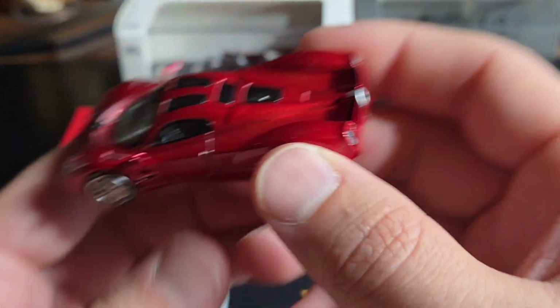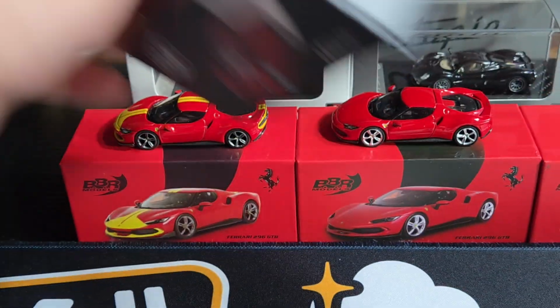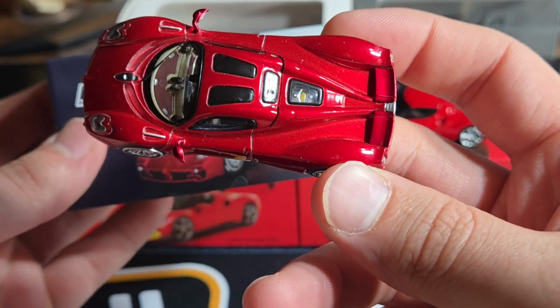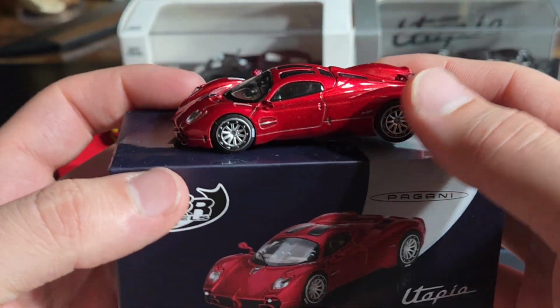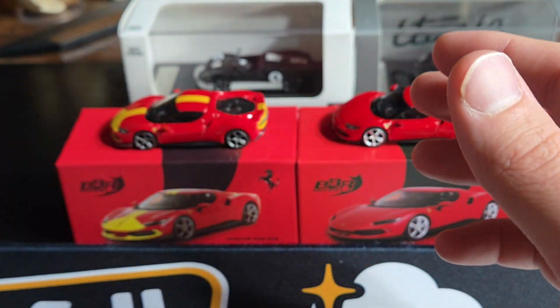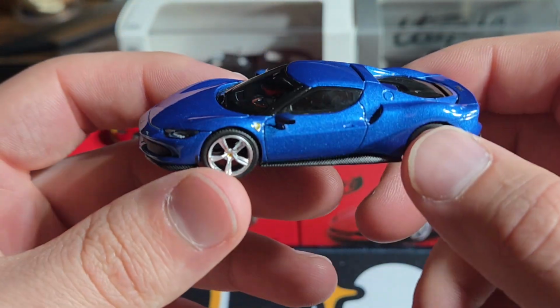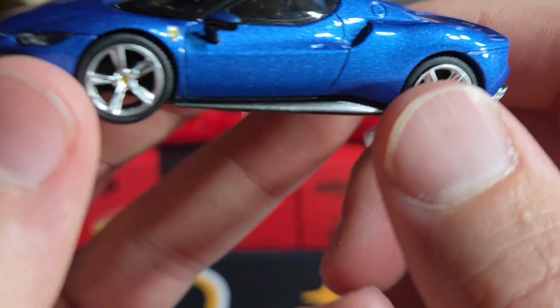So I don't know, it's kind of interesting. But then on the other hand, you have something like this Utopia that we reviewed earlier this week, and this one I only paid $17 for, so only a few dollars more than a normal Mini GT. So I get it. I think in this case you're just paying more for the Ferrari license, which I guess is what it is. Anyways, enough about that.